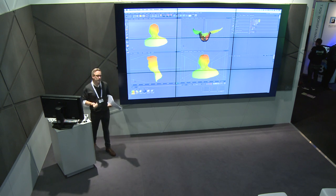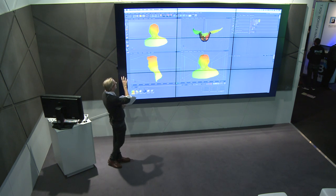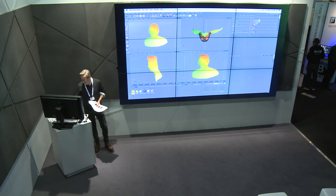I create something from C4D called a UV pass, which is what this looks like. Basically, it's a multicolored image that can be used in a 2D application to remap images in seemingly 3D. So I render that out of C4D, and I take it into After Effects.